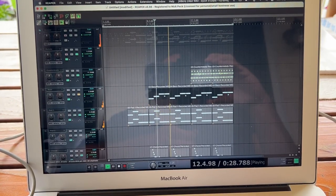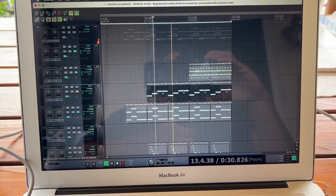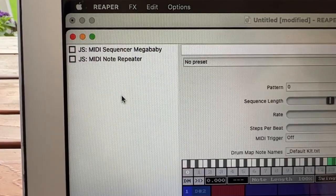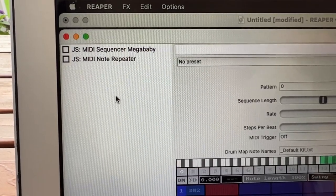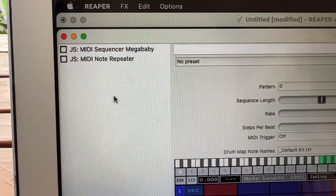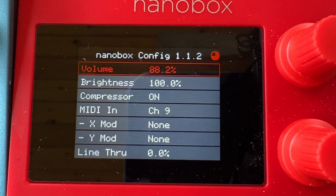So with that design complete, I made a Reaper template with one track for each MIDI channel and threw the Mega Baby sequencer plugin on each channel in bypass mode. That way, if I want it for step sequencing, it's there, but I can also use Reaper for more straight-ahead linear MIDI recording. I configured the Fireball to its MIDI channel, then tackled the Waldorf Blofeld.